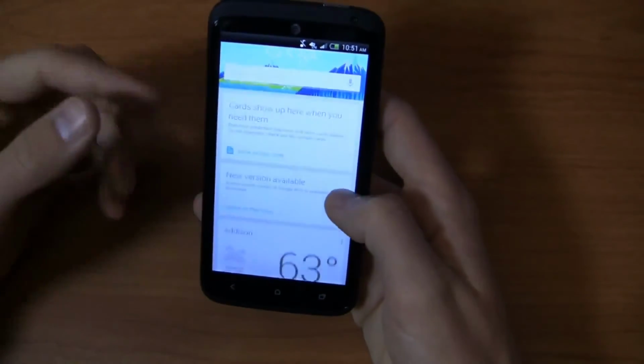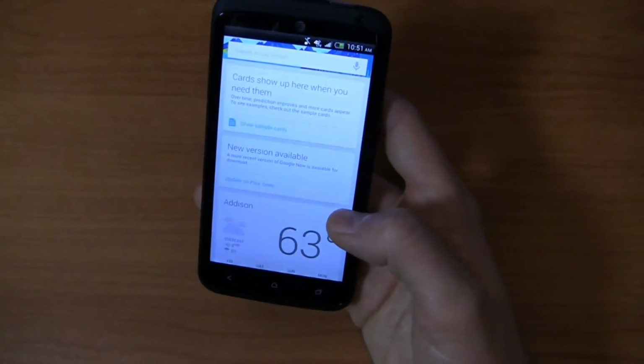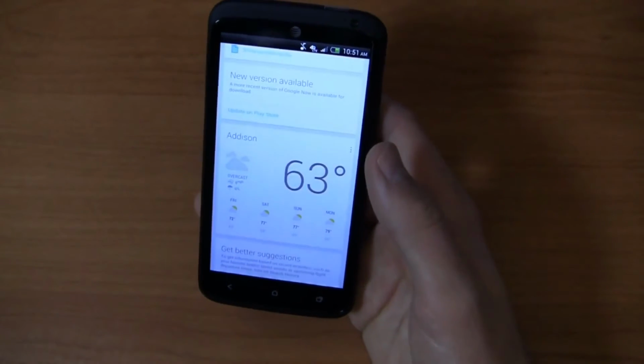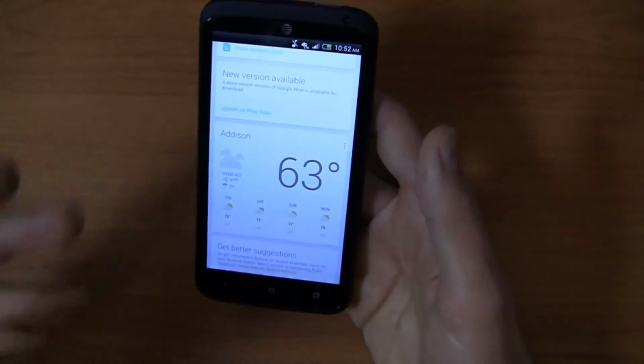Cards show up here when you need them. You can do your home address. It'll automatically kind of figure out where you live, your daily commute. For example, my office is about 11 miles away from my house. It gives me the estimated commute every single morning. When I look it up, it says 5 minutes delay, 30 minutes delay, 40 minutes delay. With Dallas traffic, you never quite know how long the actual delay is, but you've got weather and more.